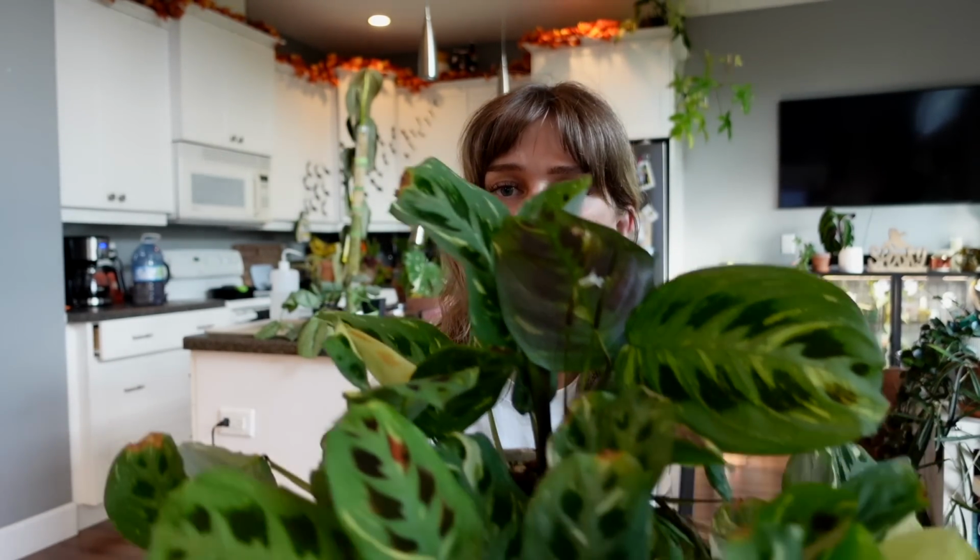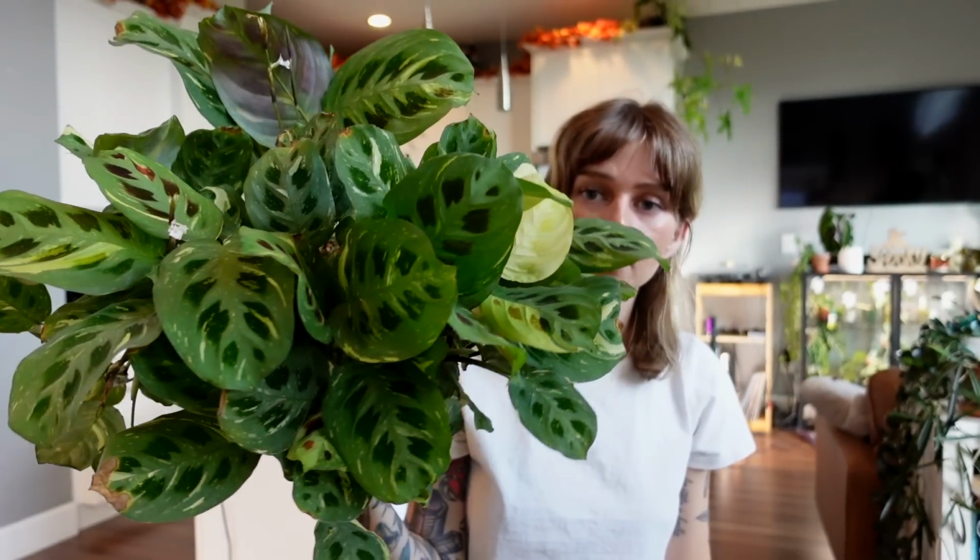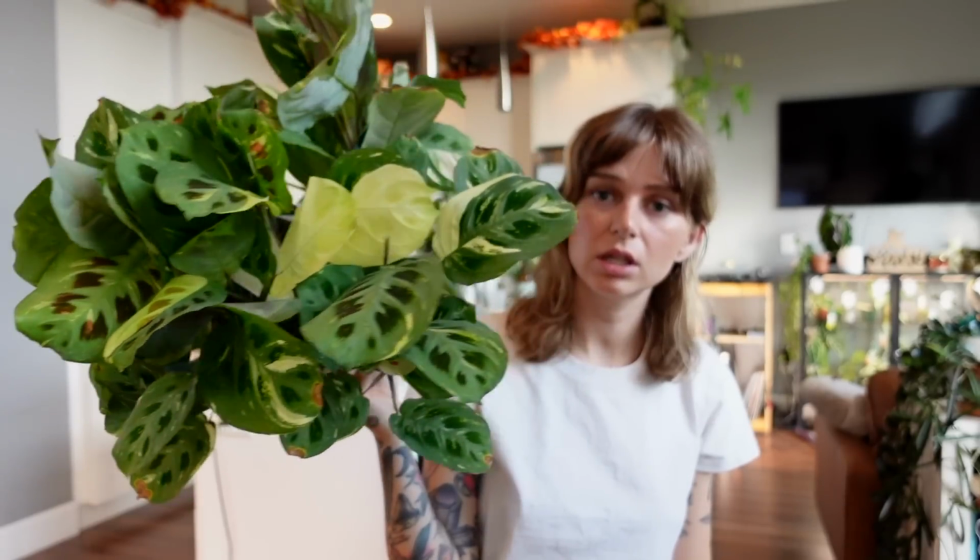Send prayers. My next favorite was going to be my variegated maranta, but she literally needs to take a trip to the bathtub right now, so excuse her. That is the second plant that I've brought in from outside that I found a thrip on this week, and it's making me question all of my life choices.